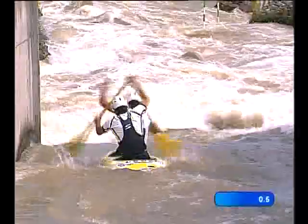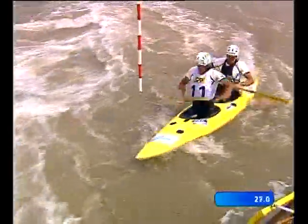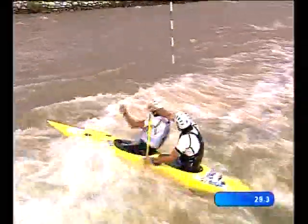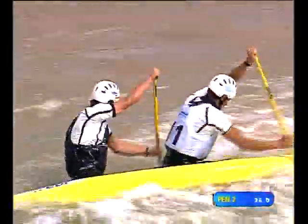Troquenet and Voimont, the doubles canoe entry from France, working their way into the upstream gate as designated by the red pole and around the green downstream pole on the far side of the river. Working well together, a good experience for them in Cunovo.